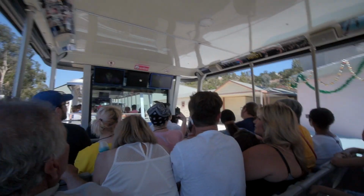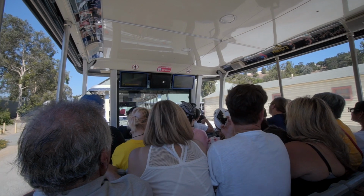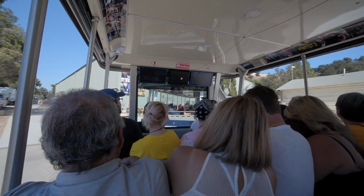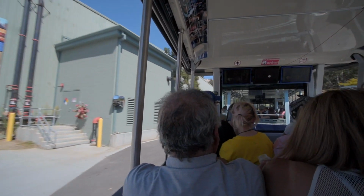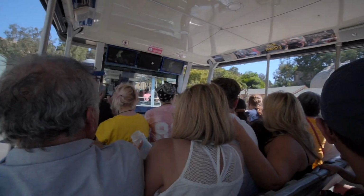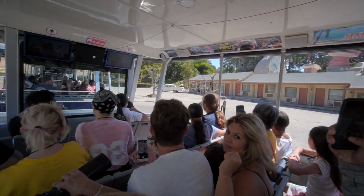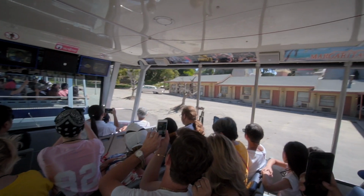Uh-oh. Just around the corner is the infamous and original Bates Motel from Alfred Hitchcock's 1960 classic, Psycho. So this movie is groundbreaking for many, many reasons. My favorite, this is the first movie in American history to feature a flushing toilet. Considered very edgy in 1960.